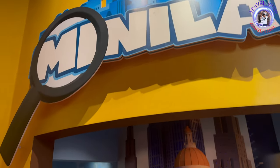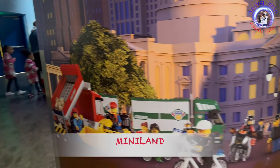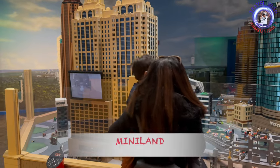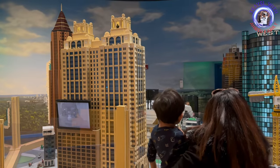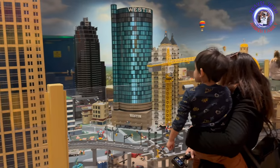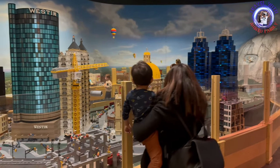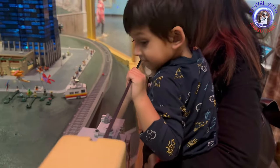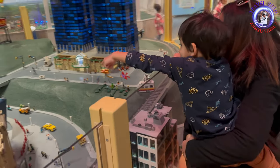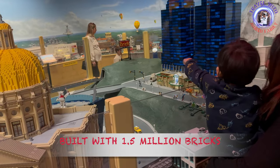One of the key features of Legoland Discovery Center is its MINILAND. This is a captivating display showcasing a miniature version of Atlanta's skyline and landmarks. All these landmarks are built from over 1.5 million Lego bricks. This exhibit is a piece of evidence to the great craftsmanship which made this Lego brand. Arham was super excited looking at all those miniatures.